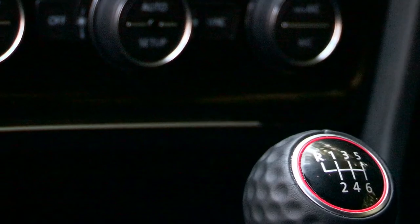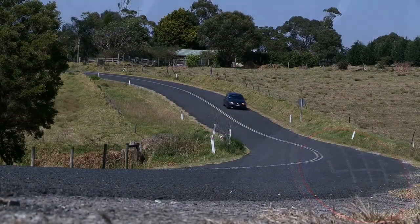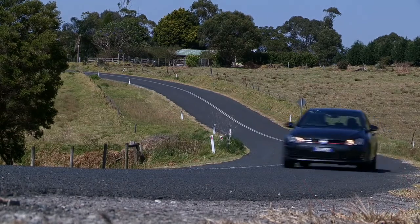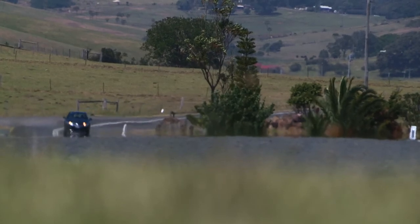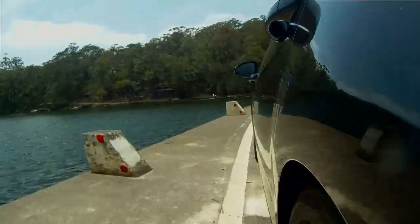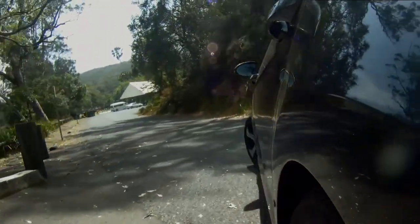In the old days, performance used to come at a cost at the petrol bowser, but not with this GTI. Fuel consumption is amazing. We recorded just 6.9 litres per 100 k's on our highway cycle and 7.5 litres on our city cycle. The suspension has been revised, and you'll pick up immediately on the larger 18-inch wheels and tyres.